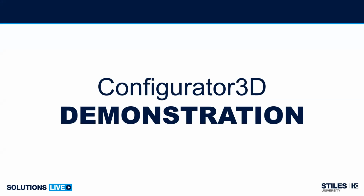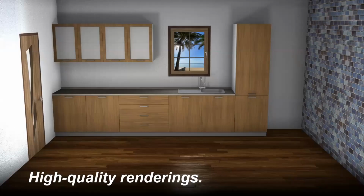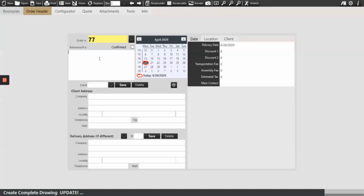Now I want to walk you through a very basic demonstration of the Configurator3D, just to get your toes wet a little bit. This is something I created super quickly from scratch. Again, this is going to be that rendering, so you see the reflections, some of the shadows, and a beautiful picture that one of my consultants took outside his window in Bali on his vacation. Here we go. I have a video that I'll narrate and walk through.